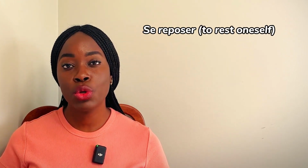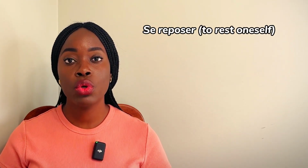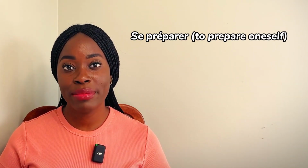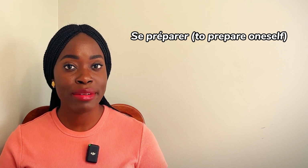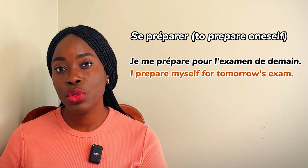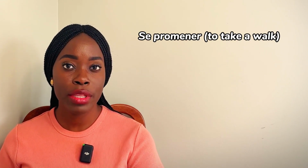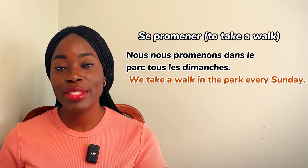Number three, se reposer. Se reposer. Il se repose après une longue journée de marche. Number four, se préparer. Se préparer. Je me prépare pour l'examen de demain. Number five, se promener. Se promener. Nous nous promenons dans le parc tous les dimanches.